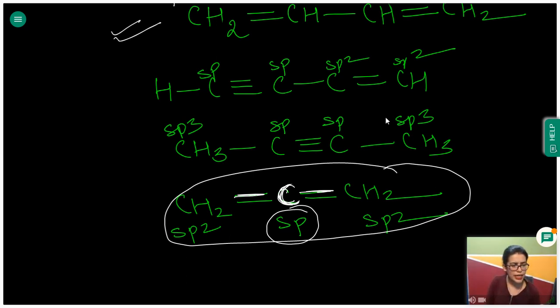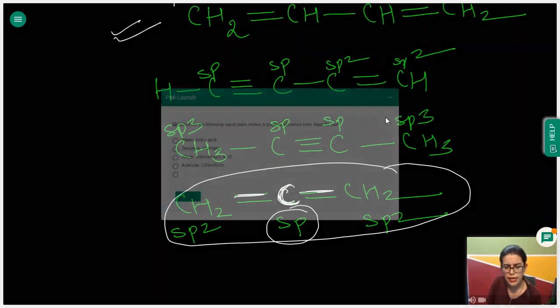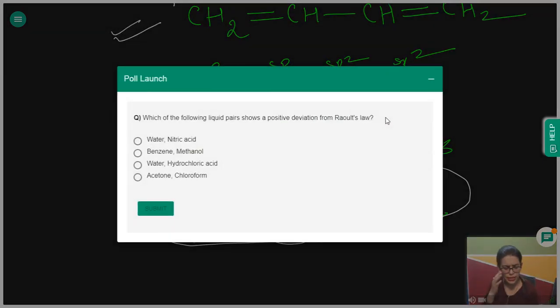Okay. Now the next poll I'm launching, the last one. This is going to be the last one because we are not having time. Which of the following liquid pairs show the positive deviation from Raoult's law? Raoult's law. Come on.